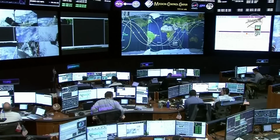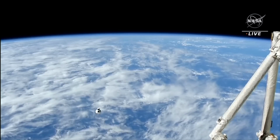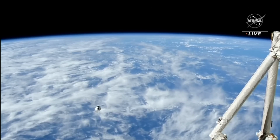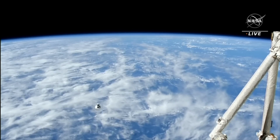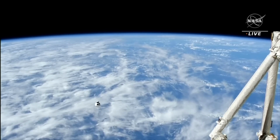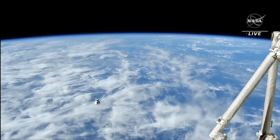But it looks like we're already getting back those views. So the space station right now in that orbital daytime. So now this is a camera view from the top part of station, essentially looking out into the front, and you can see Dragon start to slowly make its way up. It's going to eventually be pretty much right in front of the space station, looking dead on the docking axis towards that front port of Node 2.